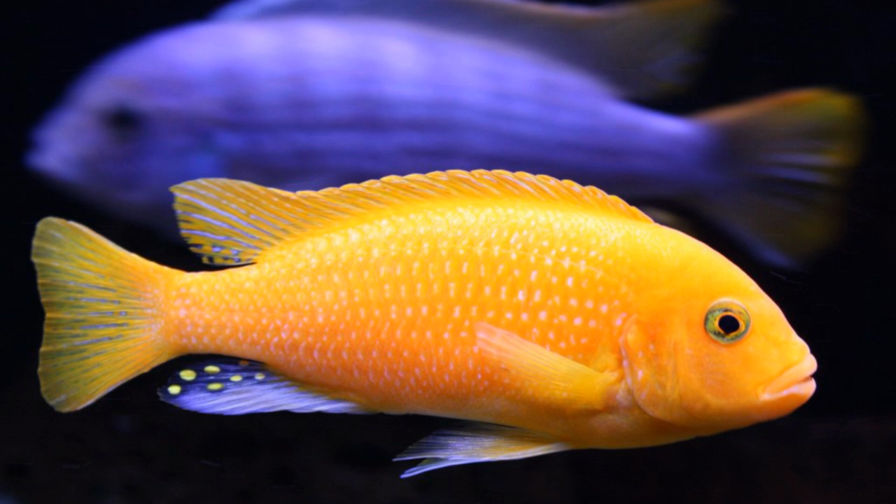Red zebras are adaptable fish and can tolerate a wide range of water parameters. However, for optimal health, it is important to maintain stable water conditions. The ideal temperature range for red zebras is 76 to 82 degrees Fahrenheit or 25 to 28 degrees Celsius. A pH range of 7.5 to 8.5. The ideal hardness range is 10 to 20 dkH.